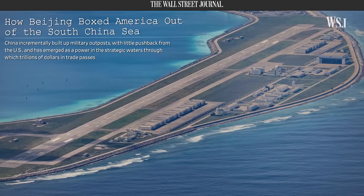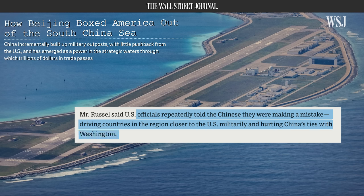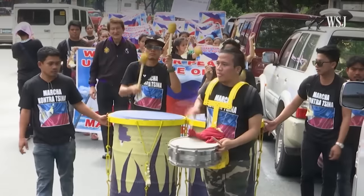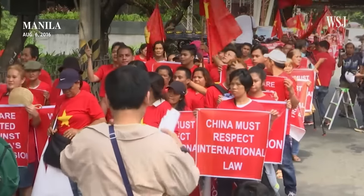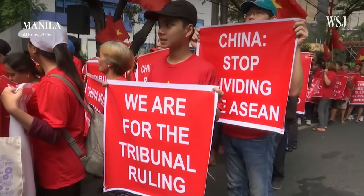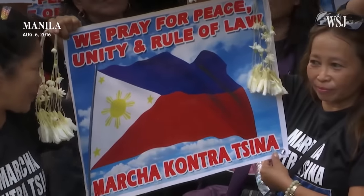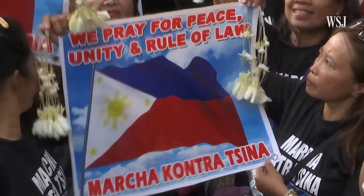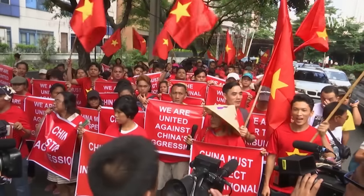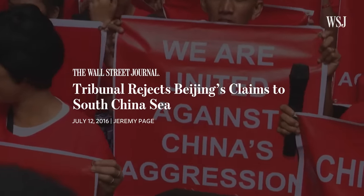Throughout this process, some U.S. officials expressed concern. They said they repeatedly told the Chinese they were making a mistake, driving countries in the region closer to the U.S. militarily and hurting China's ties with Washington. And in 2016, something critical happened. The Philippines brought China to an international tribunal over its occupation of Filipino territories. And the Philippines won. The Hague said that China's claims are illegal and all the islands it had built would not expand its exclusive economic zone. But China boycotted the tribunal and refused to recognize the ruling.